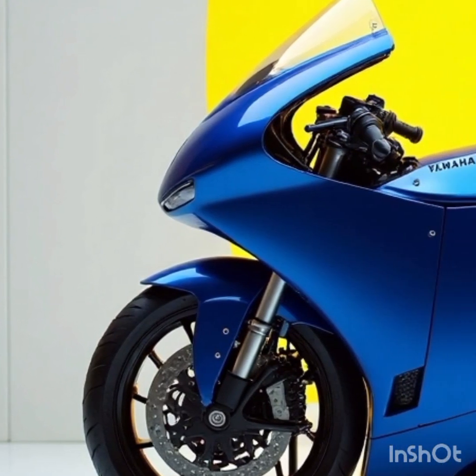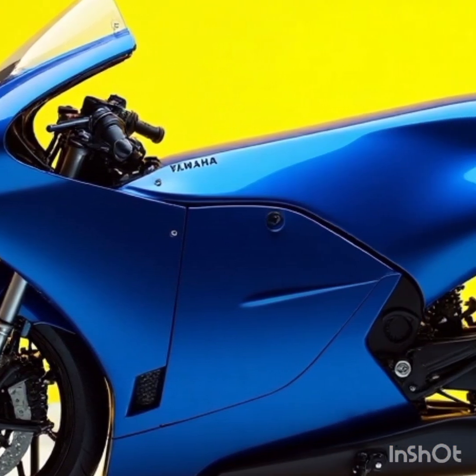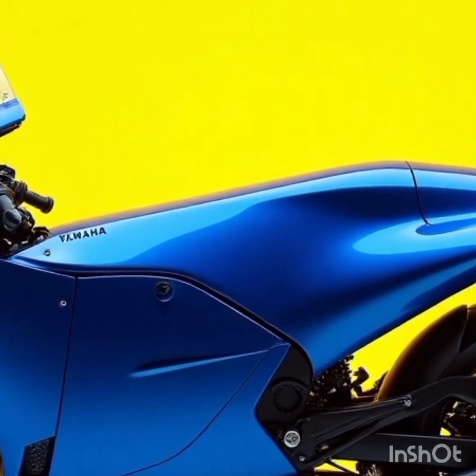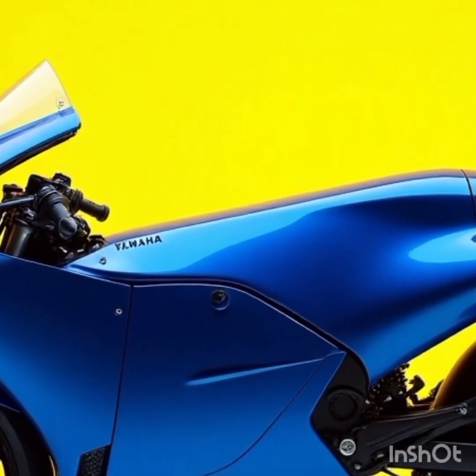You'll also appreciate the rear suspension setup, which includes dual shock absorbers that offer decent travel, perfect for Indian road conditions. The rear mudguard has been trimmed down for a more modern appeal, and the rear disc brake adds that extra layer of performance and safety.